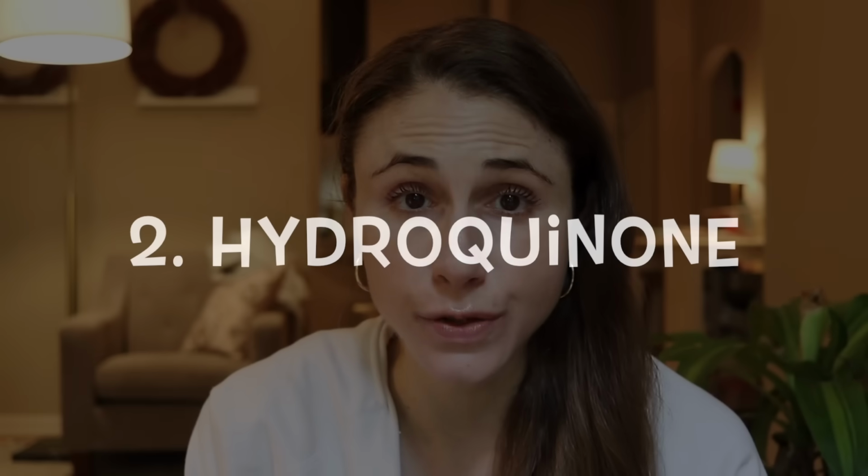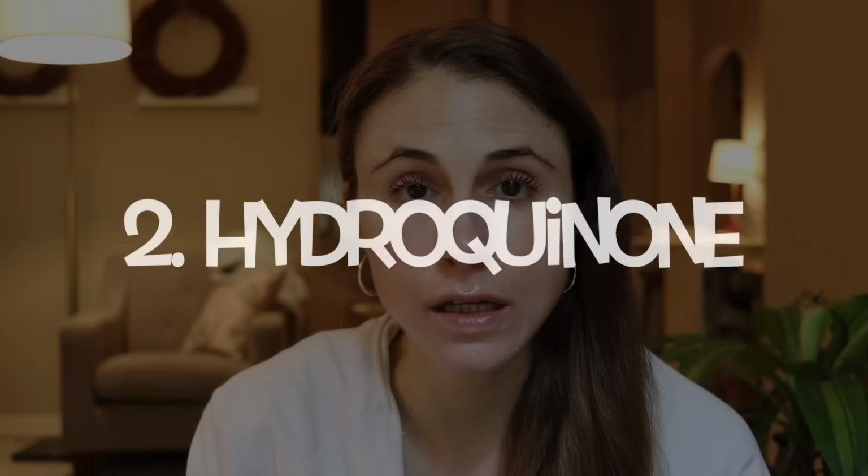Ingredient number two, hydroquinone. This has been the gold standard for treating diseases of hyperpigmentation for over 50 years. It too works by inhibiting that enzyme tyrosinase. Now the downsides of hydroquinone are that it's irritating and it can cause, with long-term use, rebound worsening of the hyperpigmentation. So you have to be really careful with it.